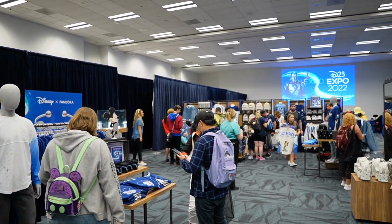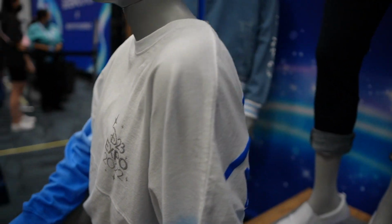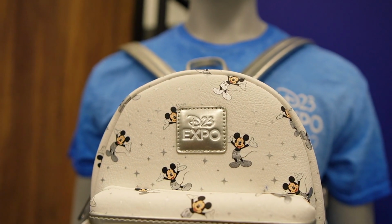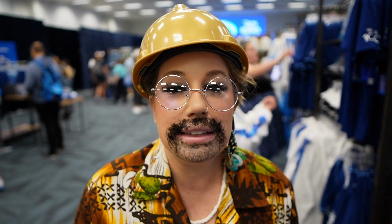Awesome, we got our bags. Okay, we are at the D23 Expo Mickey's of Glendale shop. This is the only place on property that you can get D23 Expo branded merch. We did have to do a 6 a.m. virtual queue. I'm really excited because I love things that are a timestamp for a memory. So let's go get a couple items, and I'm gonna surprise Nick because they only let Danny and I in here, so I have to get Nick something.